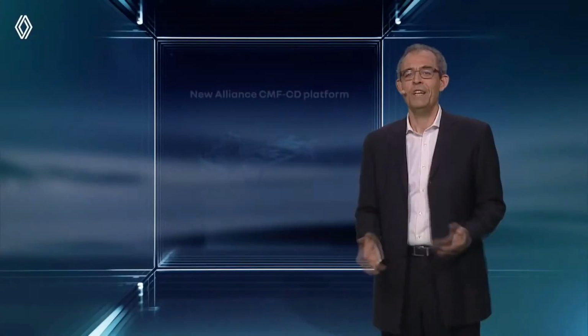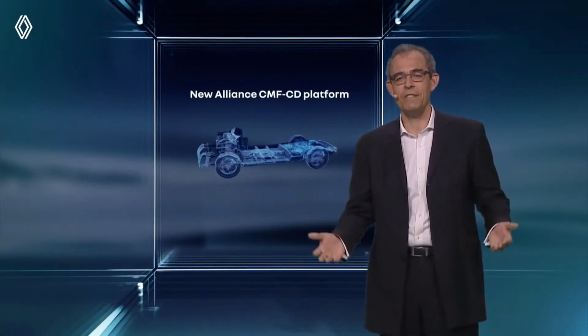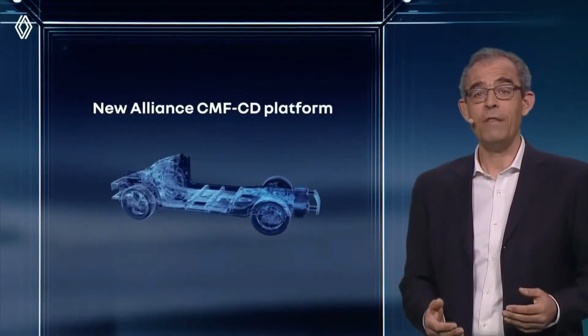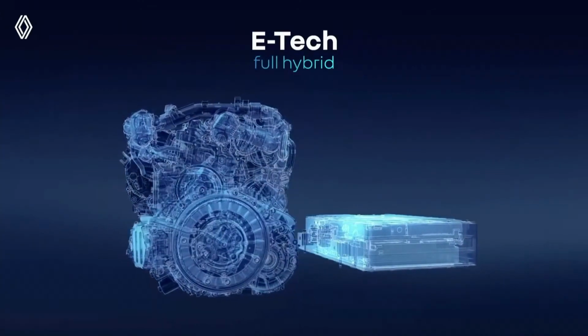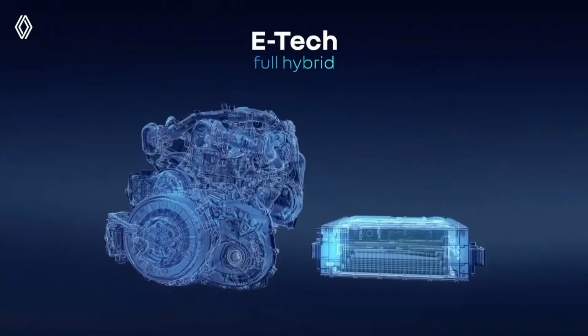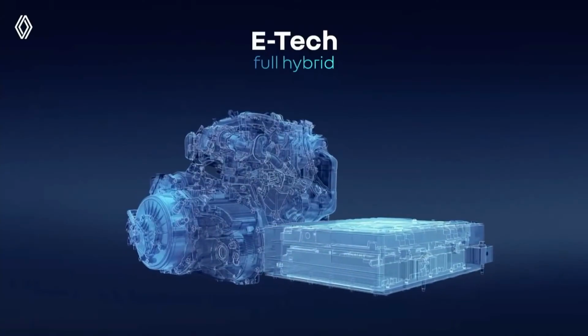New Austral is a premiere, and you will see technology is everywhere. New Austral is the first Renault vehicle benefiting from the CMF-CD platform, co-developed within our alliance. This platform allows New Austral to host the second generation of E-Tech full hybrid engine, available up to 200 horsepower. This new generation combines maximum efficiency and provides an incredible EV feeling.